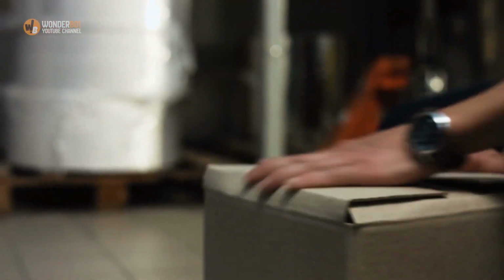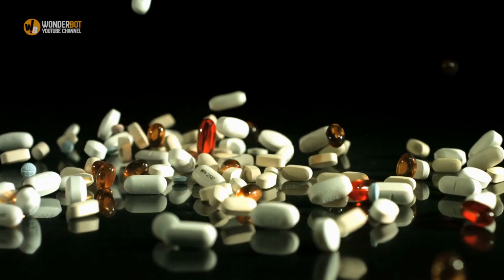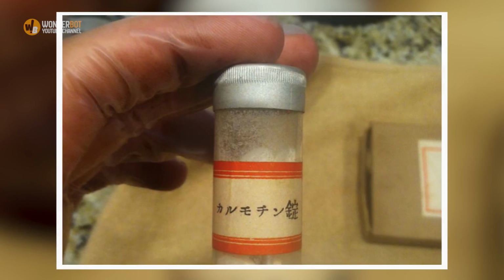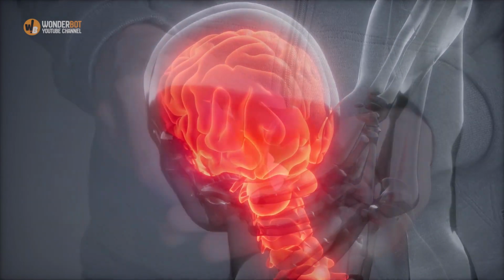Once the Redditor opened one of the boxes, it was time to move on to the pills. These pills could have been anything from meth to cyanide to caffeine and vitamins. Of course, it turned out that there was nothing sinister about this medication. It was merely an 80-year-old cure for a common headache.